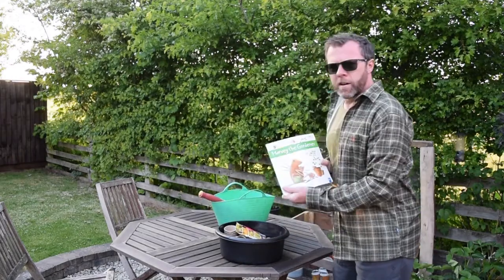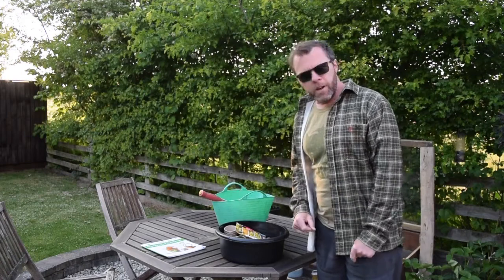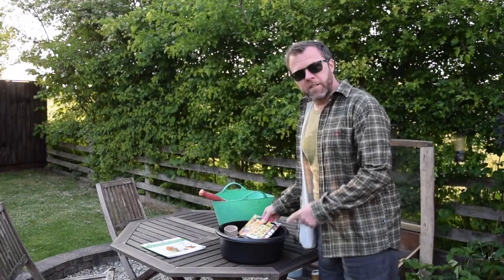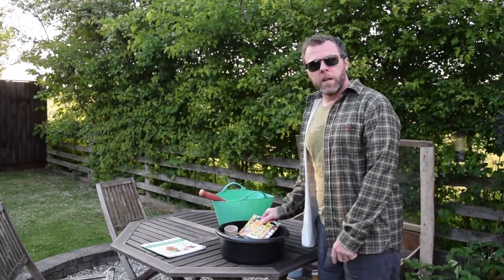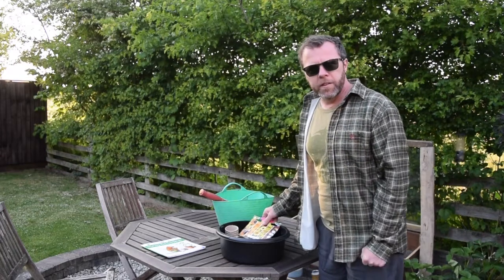So reading about Harvey really inspired me. I thought, let's do some planting, and let's get everybody at home doing some planting as well. So as I said earlier, I managed to go and get some seeds and some pots and some compost from the garden centre earlier, and I thought, let's see if we can take some of that to people's houses and get them to plant their own stuff.